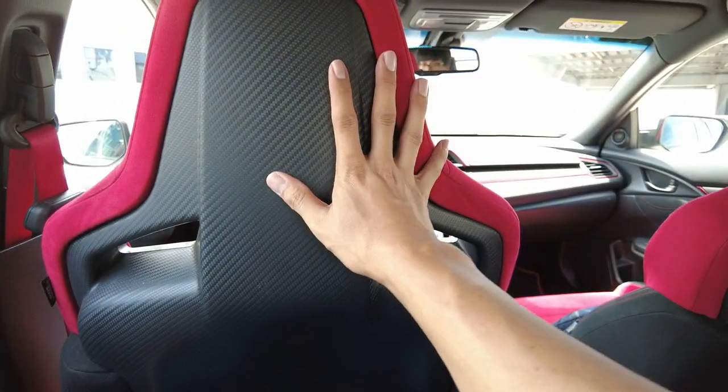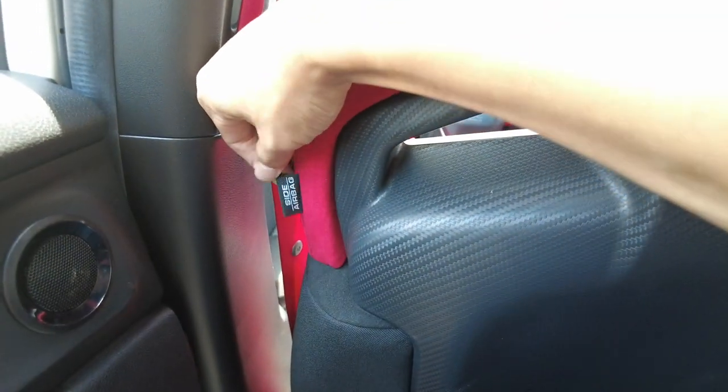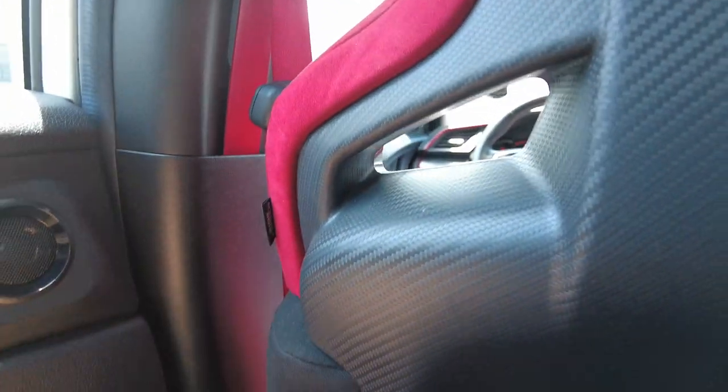This is my normal driving position. I'm 5'10, 5'11. That's a lot of leg room. And this area is not hard, so even though it hits my shin area, it doesn't feel uncomfortable. And yeah, actually I was looking for this. Yes, we have side airbags as well. These are all carbon fiber. Very nicely done.